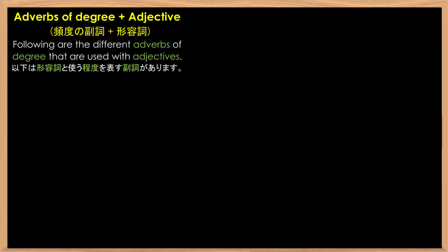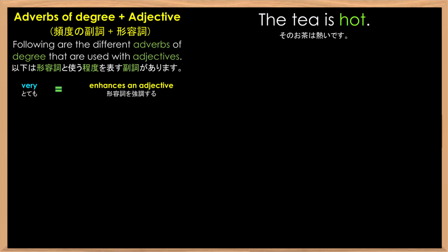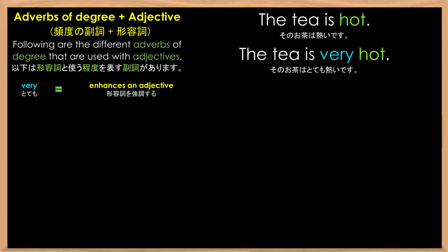First we have very, which enhances an adjective. For example, the tea is hot. The tea is very hot. As you can see here, it's more than hot. It's very hot. So if hot was 7, then very hot would be a 10.